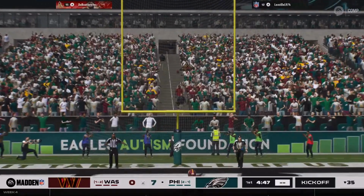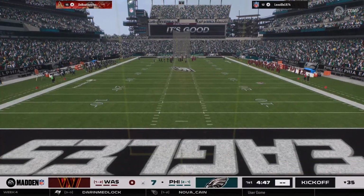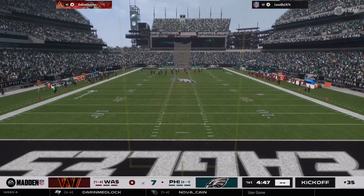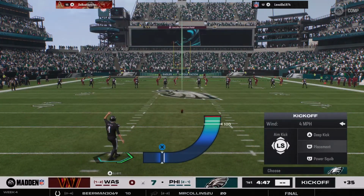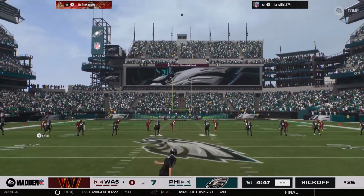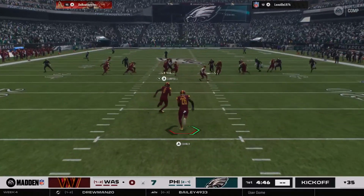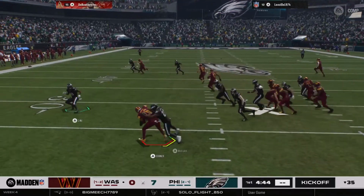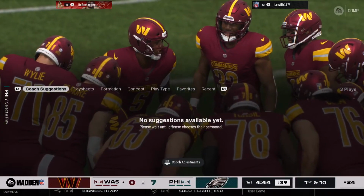The point after splits the uprights. And the Eagles will jump out to a 7-0 lead. Elliott's all set for the kickoff. His return starts at the 5. And this drive will start inside the 25.